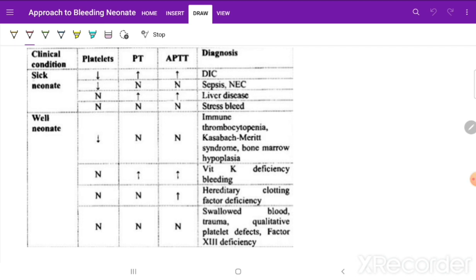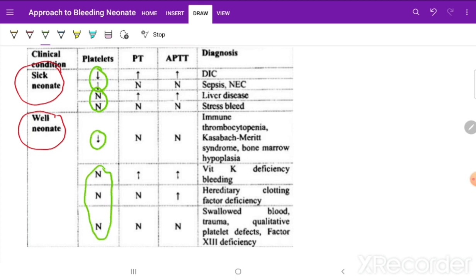Your assessment first is to identify whether the child is sick or well. After that, look at the platelet count. Is it normal or decreased? Then you look at the PT and APTT. A sick neonate with thrombocytopenia and normal PT and APTT is sepsis or NEC. A sick neonate with normal platelet count and normal PT and APTT is a stress bleed.